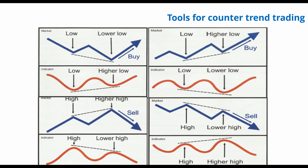When price makes a lower low and oscillator makes a higher low, it means we have a regular bullish divergence. So this is regular bullish divergence. When price makes a higher low and oscillator makes a lower low, we are talking about hidden bullish divergence. So this means, guys, that the price will continue in trend direction, and this means that the price will reverse. Okay? So this is important for you to understand.